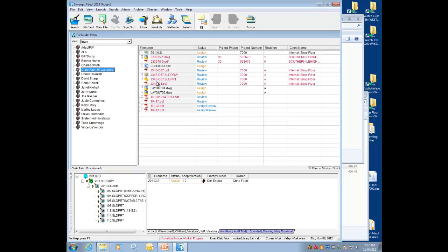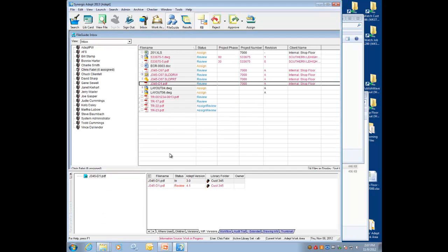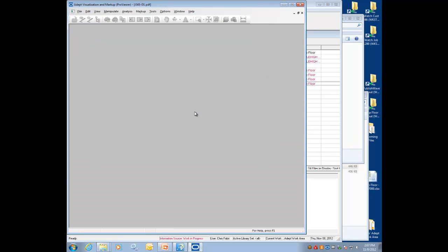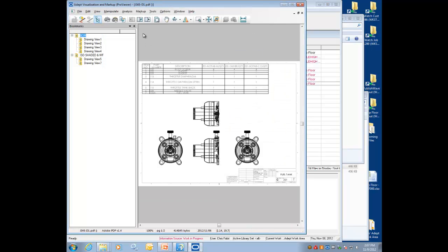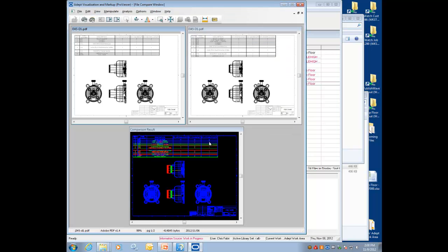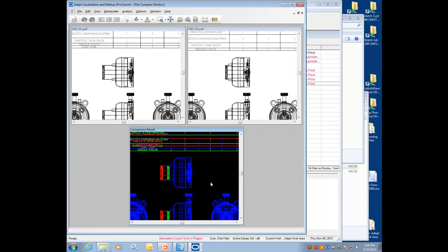The file can now be reviewed, redlined, and eventually approved as part of the workflow process. If you're sending PDFs back and forth, as long as they've been created by PublishWave or the native application, you can actually compare the PDFs, look at the markups, and visibly see what has changed in the file.